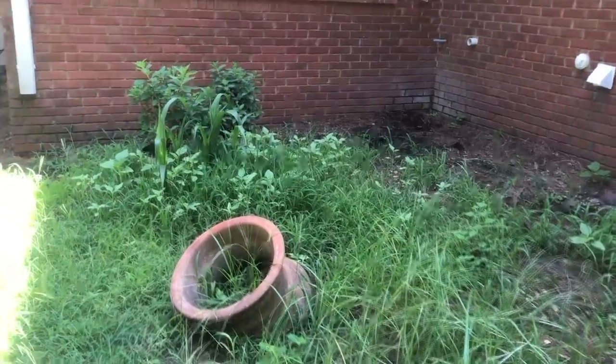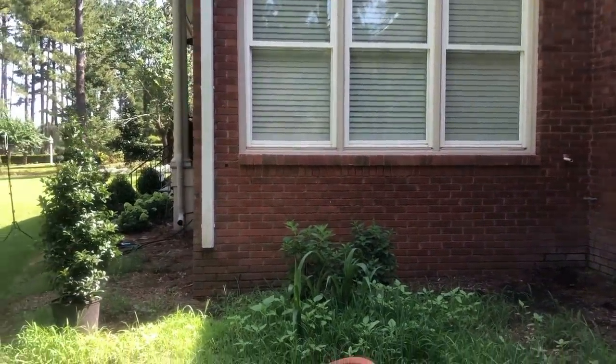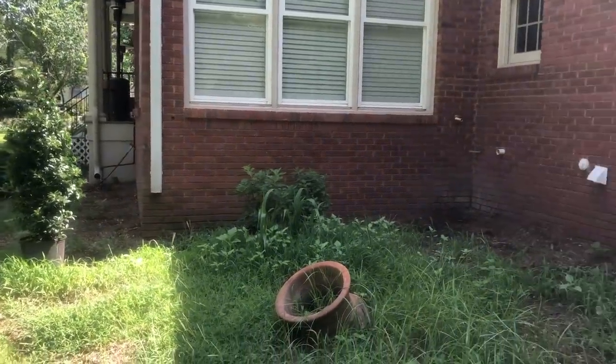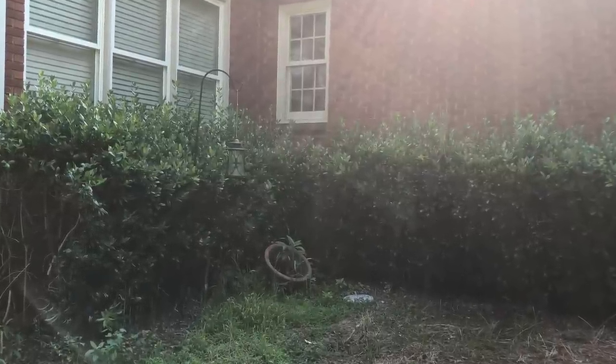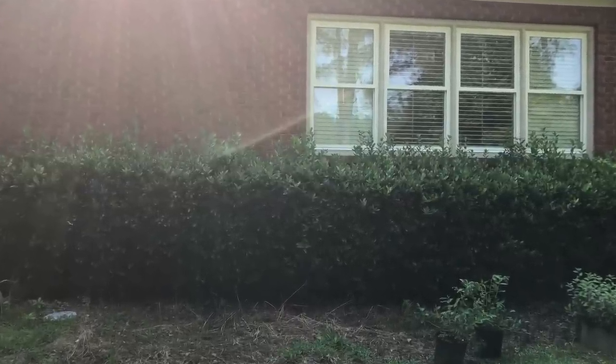So I took out a holly hedge, as you know, if you've been watching the channel. There was a hedge that extended all the way across this back half of the house underneath all the windows. So I took out that hedge, and I've just been waiting and thinking about what I wanted to do in place of that holly hedge.